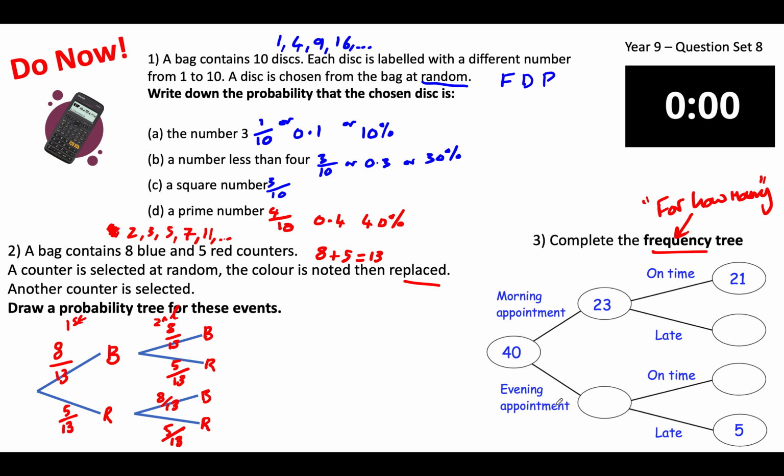So, morning appointment, evening appointment. Now, we don't know what this is about, but let's say people had a morning appointment, 23 of them. How many had the evening appointment? Well, these two branches, coming off of 40, need to add up to 40, so that should be 17. Okay, frequency trees are pretty straightforward. Just make sure your set of branches adds up to the one before.